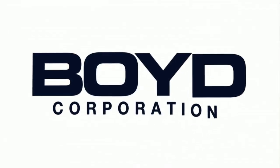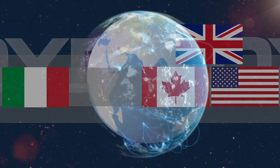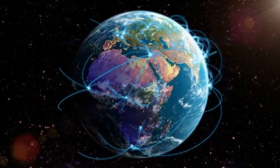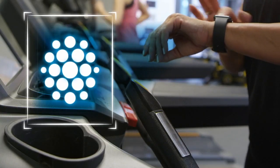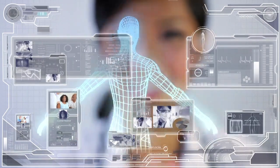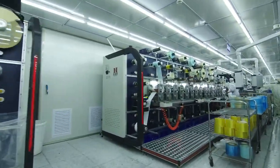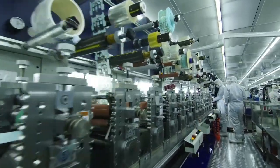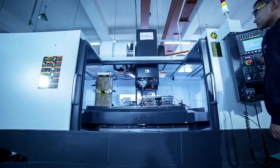For over 90 years, Boyd Corporation has empowered the world's fastest-growing markets with revolutionary innovation in advanced thermal management and environmental sealing solutions. Boyd is dedicated to designing and fabricating solutions that optimize performance, increase reliability, improve energy efficiency, extend product life cycles, and protect and enhance the safety of end products for the most well-known and valuable brands around the world. By leveraging proprietary technology, application engineering expertise at the forefront of innovation, and decades of market experience, Boyd designs and delivers solutions that solve complex customer challenges.